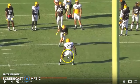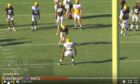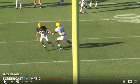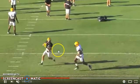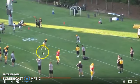So watch this. Watch him turn and run way too early when he doesn't even have to. Watch this. Turn and run. You see what I'm saying? Man, if he would have just taken at least one more shuffle, he could have recovered and been closer to rally to that.